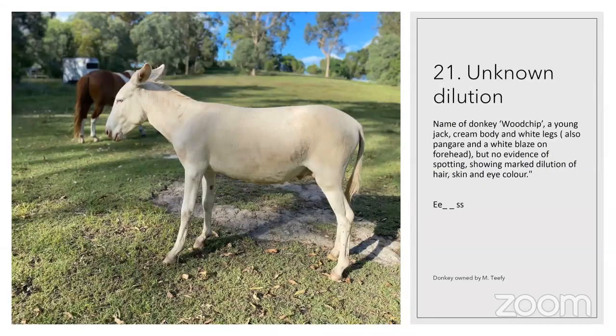Now, with just some parts on the end here about dilute colours in donkeys. In general, in most parts of the world, people have simply bred donkeys to be hardy, good workers and not paid any particular attention to colour. And so we don't have large numbers of donkeys with dilute colours, unlike with horses where people have often bred all sorts of interesting combinations of dilutions to produce other coloured horses.